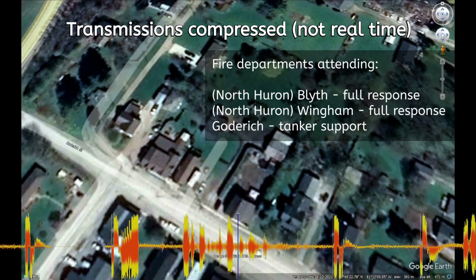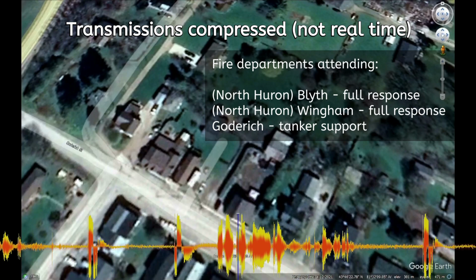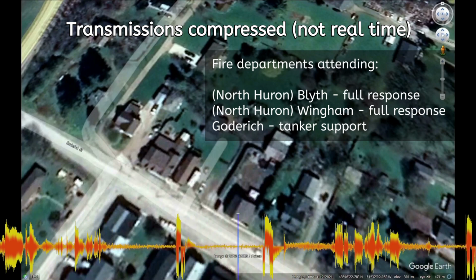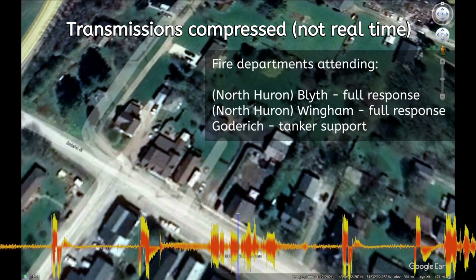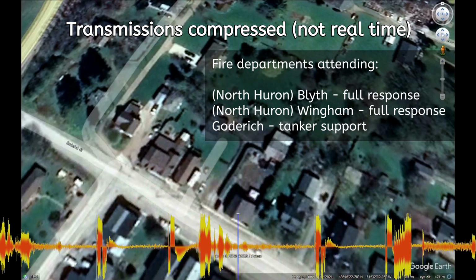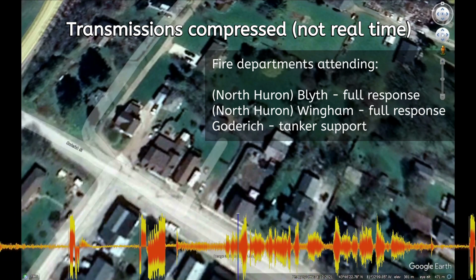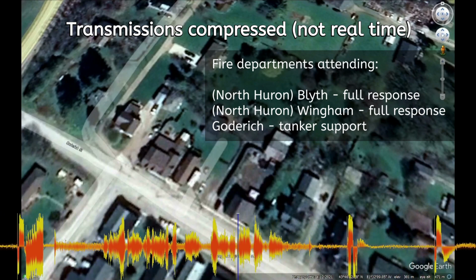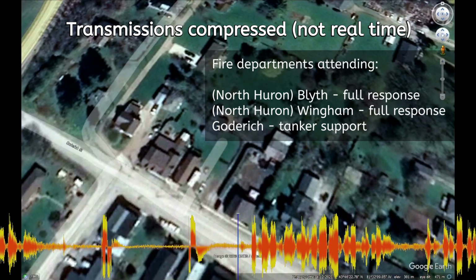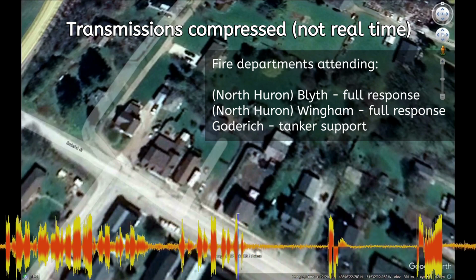Clear, dispatch, you can show car 3 clearing scene. Roger, car 3 clearing scene, 633-20. Fire dispatch, Auburn command. Go ahead, command. You can show command terminated at this scene. All units returning to Blyth Station. That's Roger. Command terminated. All units returning. 635-37.